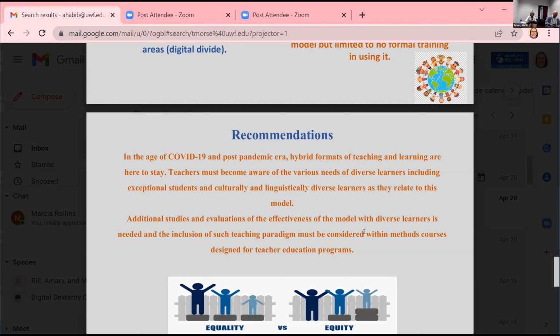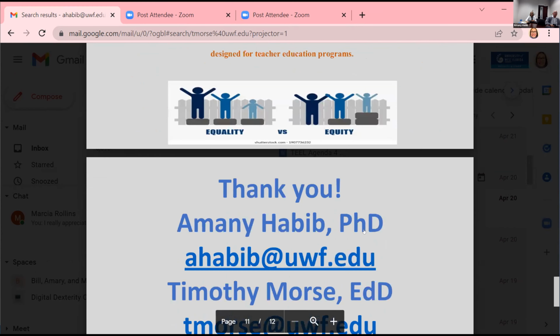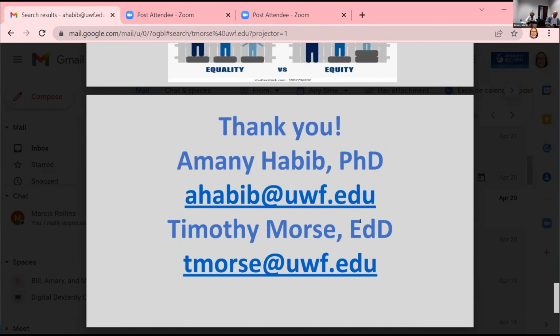As was shared previously, the full report on the studies will be published through this conference. So you will be able to read more if you're interested in learning more about the flipped classroom as it relates to teacher preparation programs and working with English learners as well as students with special needs.